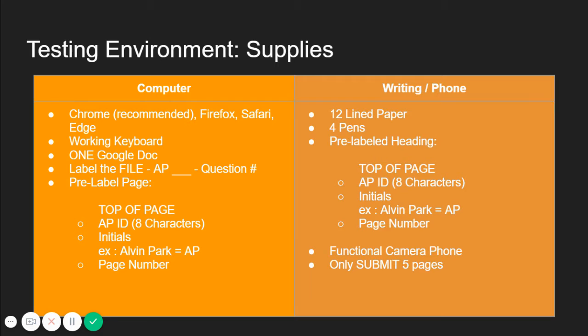At the top of your Google Docs, each one should have your AP ID number, your initials. For example, for Alvin Park, your initials would be AP. You do not have to put your middle name, but you may if you would like. Also, please put the page number on the right side of your doc.